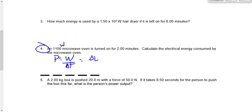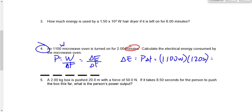Well, work is equal to delta E as well. So power can be delta E over T. If we rearrange that to solve for delta E, right, the T goes up by multiplying, and it becomes power times time. That means it's 1100 watts. But what do we got to remember to do here with the 2 minutes? Convert it to seconds, right? In 2 minutes, we multiply that by 60 to get the number of seconds here, which is 120 seconds. So 1100 watts times 120 seconds gives me 1.32 times 10 to the 5 joules. Does that make sense?